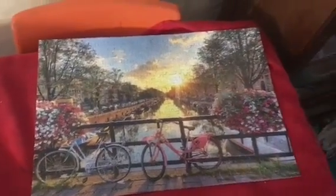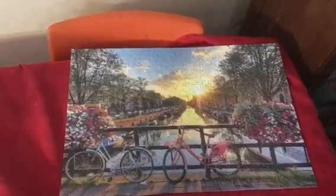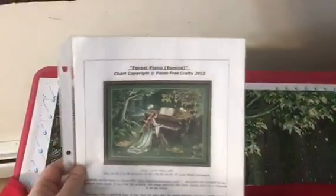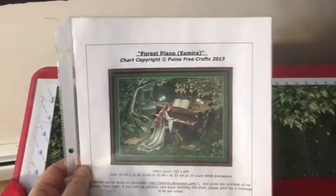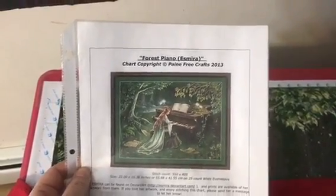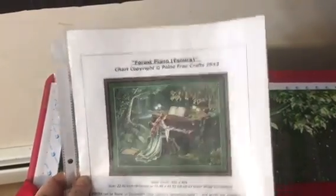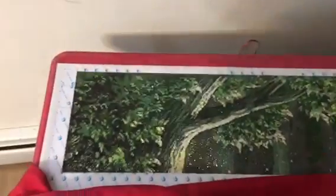Yeah, that's one of my goals. That won't be accomplished this year, but I mean life goals. Life goals we have. So this is my diamond painting. This is the Forest Piano, which is available at Pain Free Crafts. She has renewed her contract, and so it's available once again, guys. Go get it if you like it.